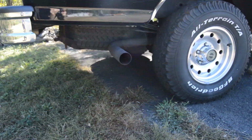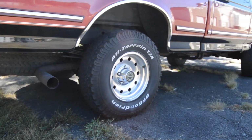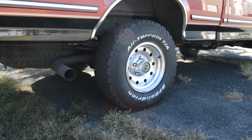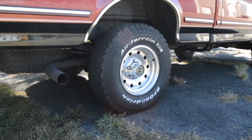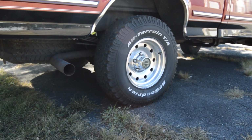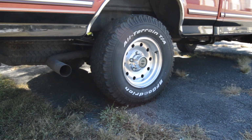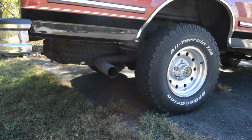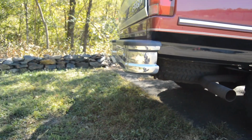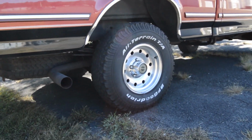The exhaust on this truck is stock, which I do want to change very soon. It is kind of quiet. It does sound pretty good for what it is. For stock exhaust, it's a little too quiet for me, but I don't want it to be stupid loud because I already deal with my car being stupid loud as it is. So I'd probably make this a little bit louder, maybe do a catback dual exhaust kind of thing coming out the back, and that's probably about it.